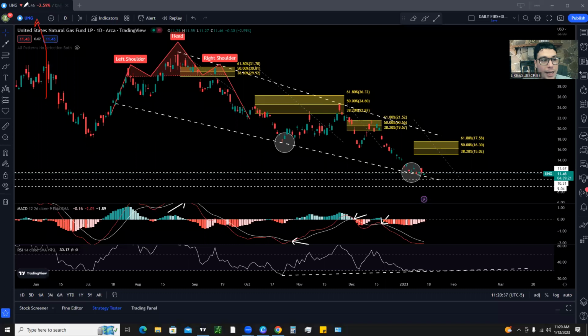We're going to break down the UNG again. All right, this is the natural gas fund. I gave you guys in the last video some of the major patterns that we're looking at: our major support levels, major retracement levels to the upside, as well as a bullish divergence on the relative strength index.